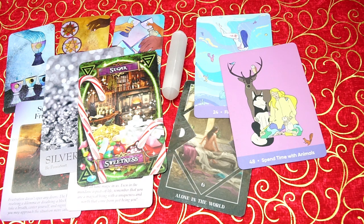So a lot of you, I think one of the major blocks here is that you do feel alone, but you wonder why you feel alone because you do so much for other people. And that's where the block is. It's like you're exhausting all your energy into all of these other things and not giving enough of it to yourself, and it's creating blockages.